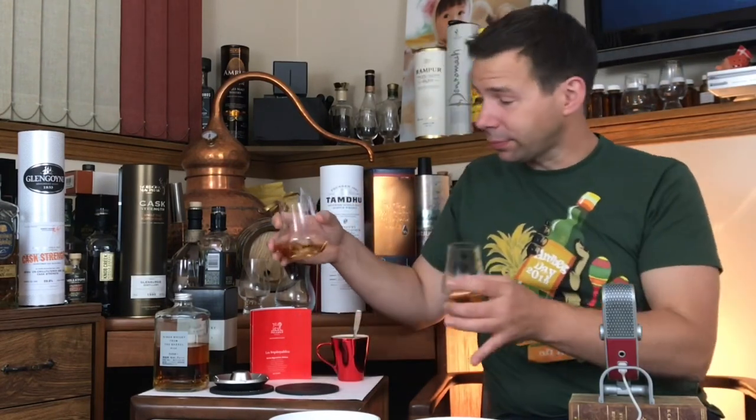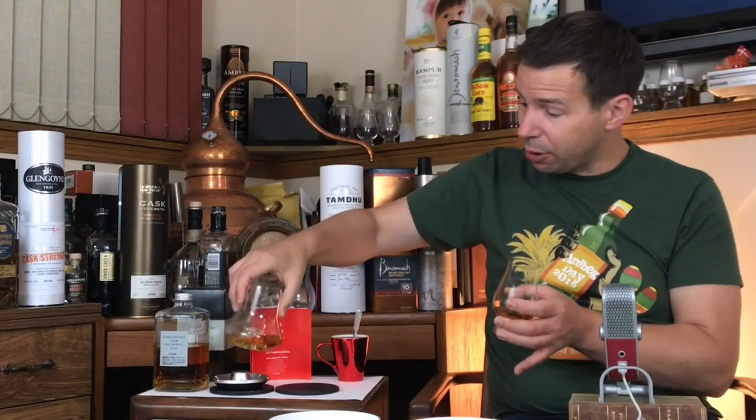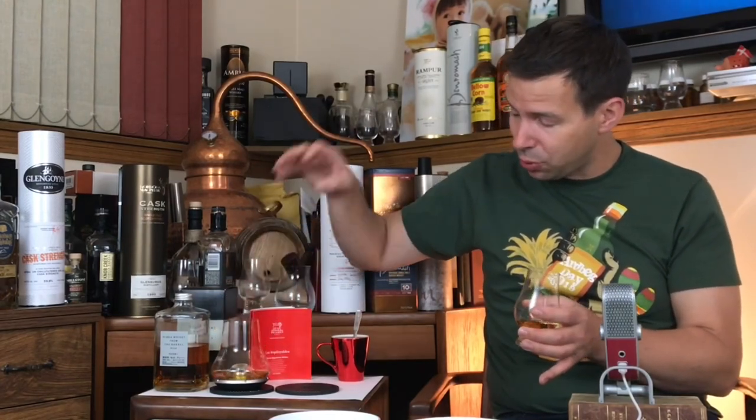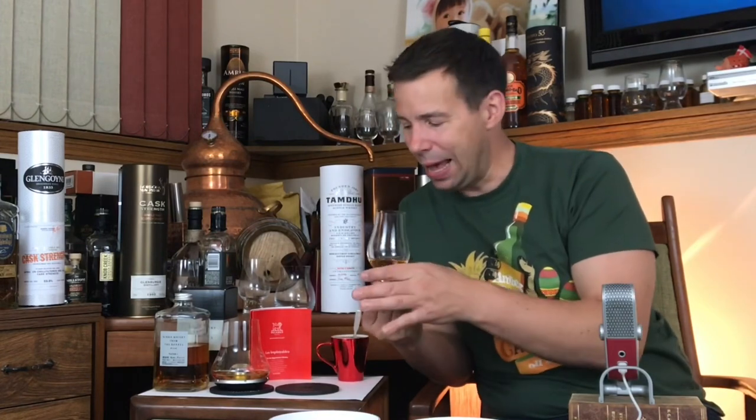And I have to say, hands down, I prefer the palate from Peugeot. So well done, Peugeot Saveur. You've done an excellent job of making Les Impitoyables, the Ruthless whiskey glass, and I'm really loving it.